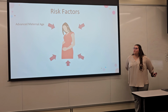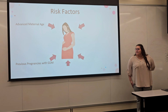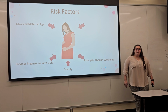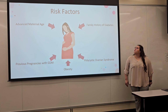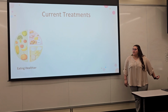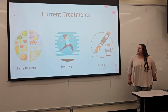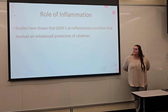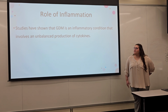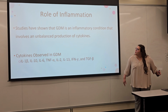A couple of risk factors for gestational diabetes are, as previously mentioned, advanced maternal age, previous pregnancies with GDM, obesity, polycystic ovarian syndrome, also known as PCOS, and a family history of diabetes. The current treatments we use to manage it are eating healthier, exercising, and if needed, insulin. Studies have shown that GDM is an inflammatory condition that involves an unbalanced production of cytokines, and the cytokines typically observed in GDM are listed below.